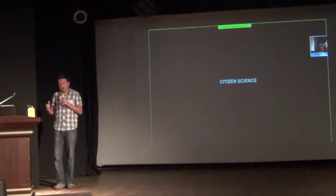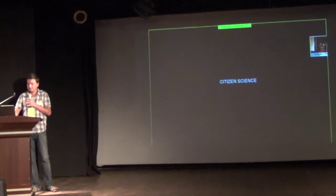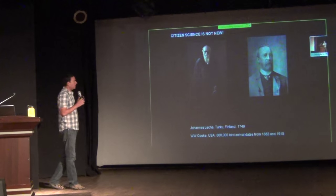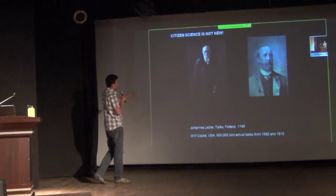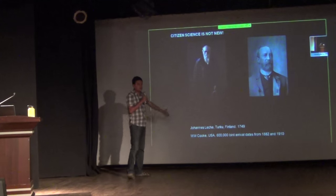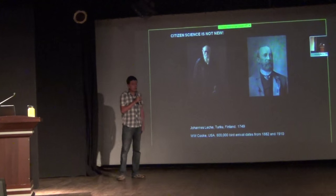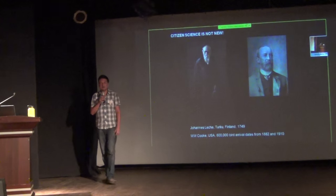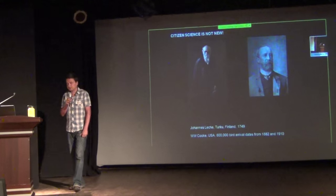And that this approach to doing things is firstly not new. We have two people here who are not professional scientists but who made a huge contribution to science: Charles Darwin and Allan Hume, A.O. Hume. And Darwin, of course, himself, his profession was not biology.